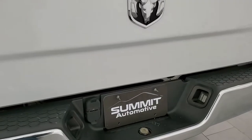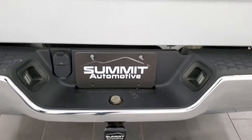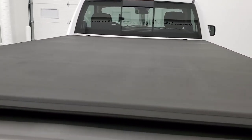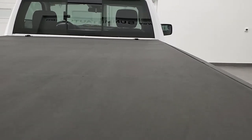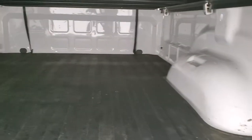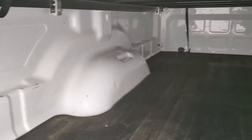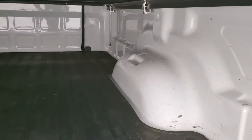And you do get the full towing package, which includes the receiver hitch, 4-pin and 7-pin wiring. Locking tailgate comes with a Lund soft tonneau cover that's in really nice condition. It's actually the fabric tonneau cover, so that's a pretty nice piece right there. Comes with a bed mat. Bed's in pretty nice shape. A couple little dings and stuff, but light duty usage. But it is a truck, and that's what trucks are for.